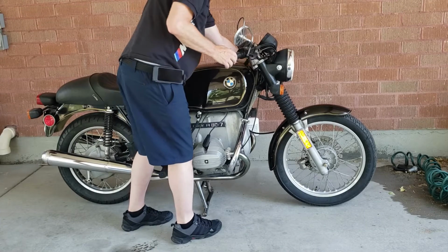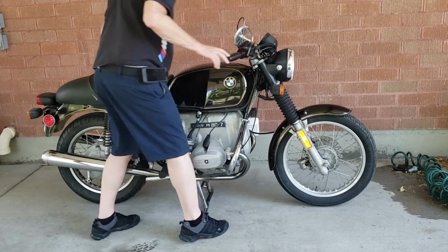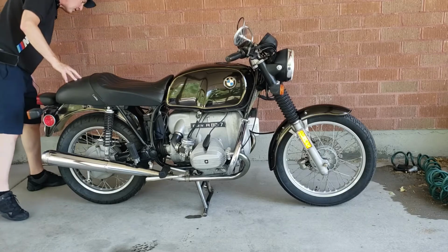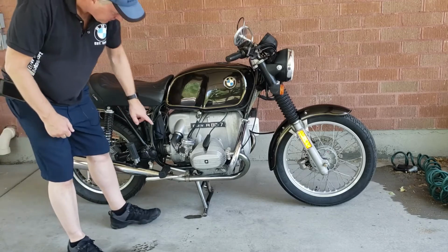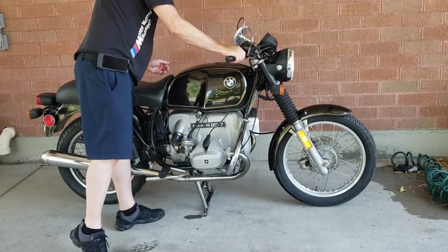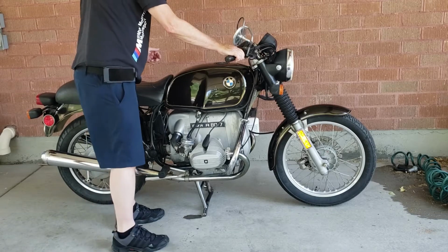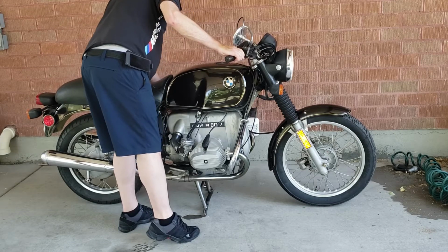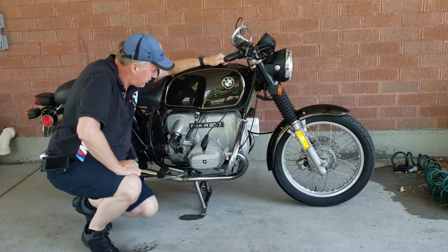It does run. Well, that is a very good sign. Looks like it is also leaking fuel. So it looks like the carburetor gaskets are leaking. We're probably going to have to replace those. Let's just try this again. Shut the fuel off here.